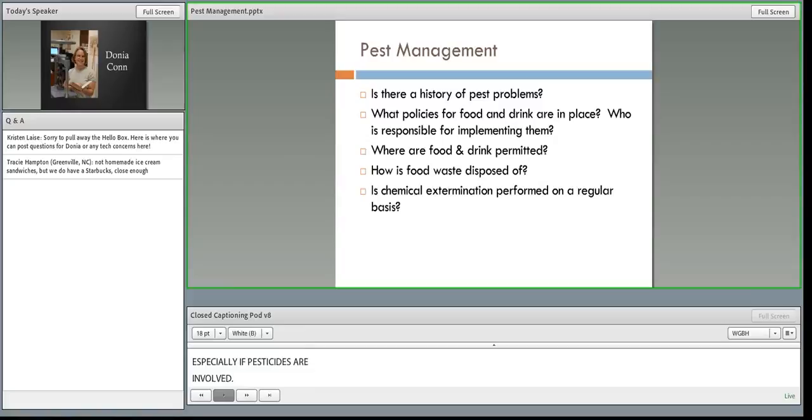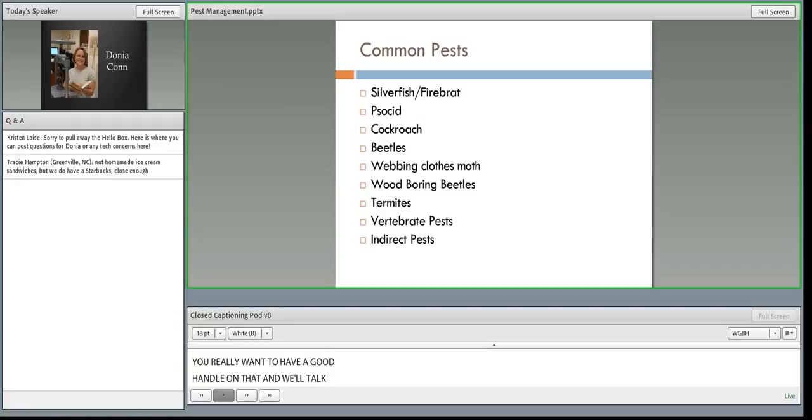So there are several types of common pests that we will have to deal with. Some of these will be northern pests, some of these will be southern pests, some of these will be tropical pests. And for those of you joining us from outside of the U.S., I'm sorry, I'm not up on my international pests, but even if these aren't exactly what you have, you probably have ones that are very similar. So we're going to talk about all these different types of critters today.